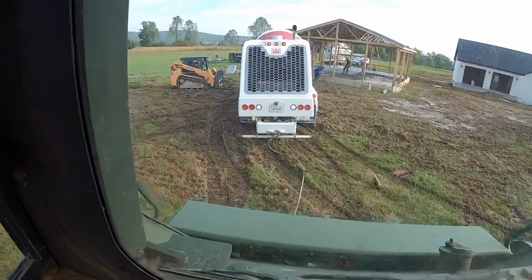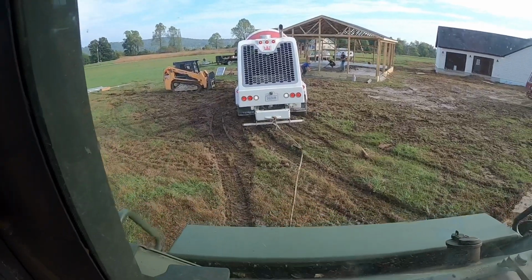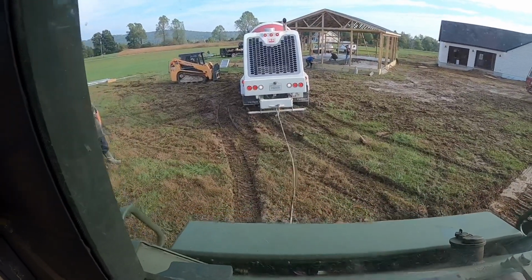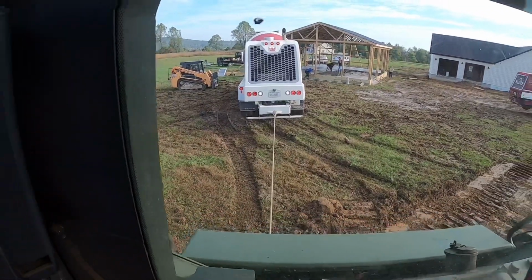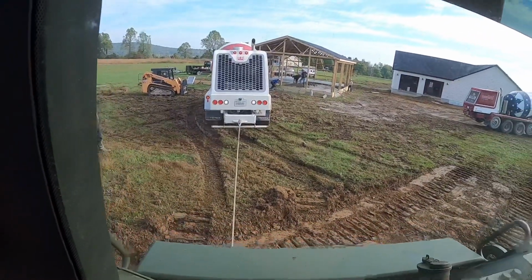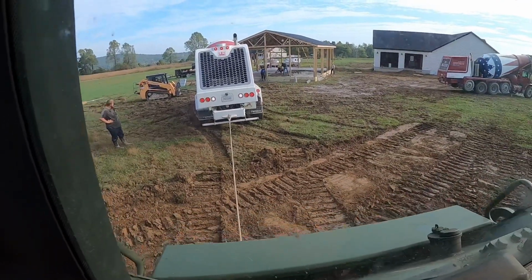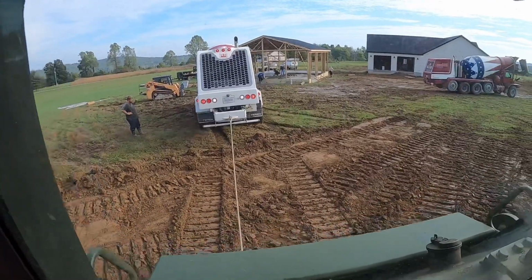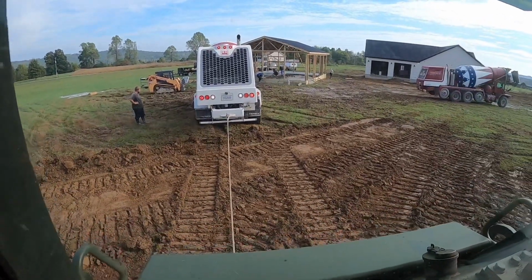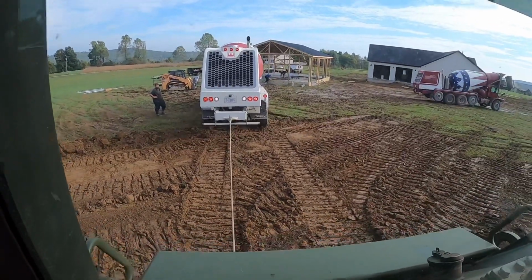Breaking the action here. We got a concrete truck stuck. Gotta help out a fellow contractor here. We're trying to push it out with the skid steer without much luck. We'll get him back here. What we already stripped, he should have some traction from there.